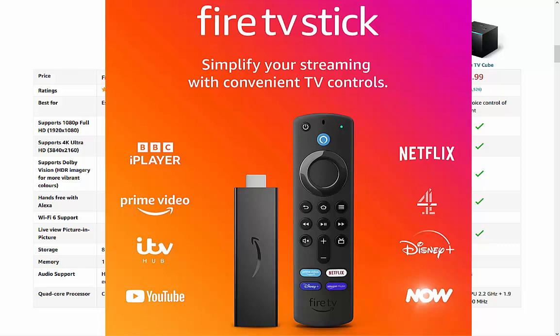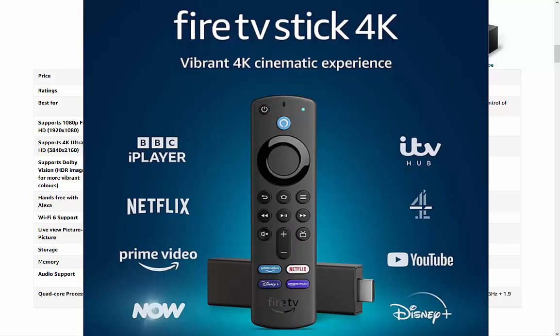Moving on again, you've got the Fire TV Stick 4K, which is normally £49.99, is now down to £29.99, and that has support for HD 4K and also supports Dolby Vision. It's got 8GB of storage, 1.5GB of RAM, and the audio support is Dolby Atmos. The processor is the same as the Fire TV Stick and Fire TV Stick Lite. That's the 1.7 GHz CPU and 650 MHz GPU. That's graphics processing unit. It also has the upgraded remote control with the TV control buttons on it, the shortcuts and the Alexa button too. And this is a good all-rounder Fire TV stick.